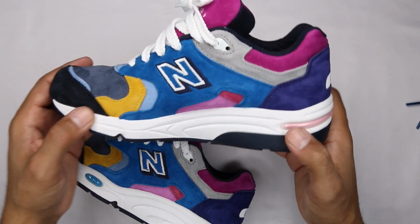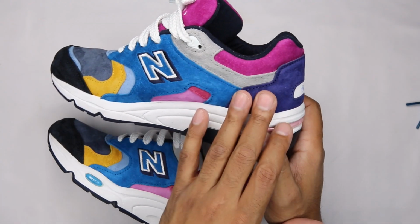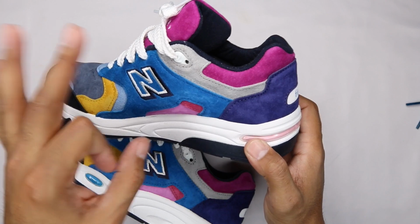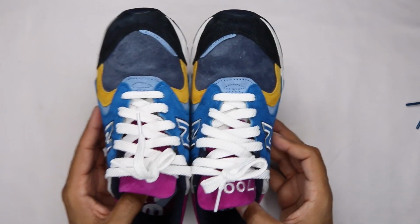I'll keep the lateral alive on the bottom. Again, bright blue, or actually not bright blue, purplish navy, I guess you can call it. Purple on the collar, gray again, everything mirrored. Chilling. Very dope. Great coloring.